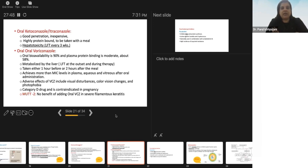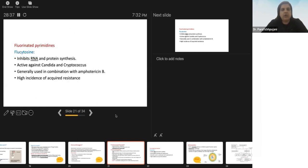It achieves its minimum inhibitory concentration levels in plasma, aqueous, and vitreous after oral administration. The problem is that oral voriconazole has its own fair share of adverse effects. It causes visual disturbances, and many times people notice color vision changes and photophobia after taking it. This drug is completely contraindicated in pregnancy. The MUTT 2 trial showed no benefit of adding oral voriconazole in severe filamentous keratitis. So in severe filamentous keratitis not responding to natamycin, we can give topical voriconazole, but there is no advantage of giving additional oral voriconazole.